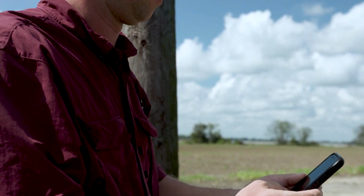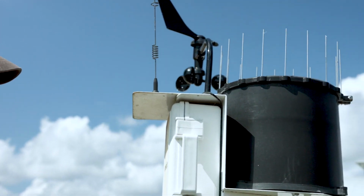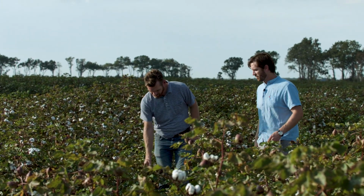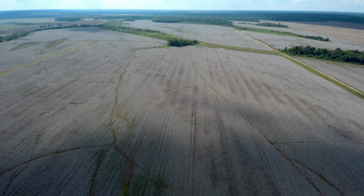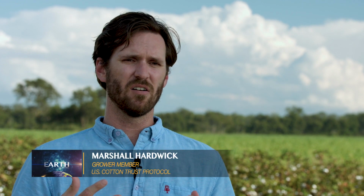That's why today's cotton growers are constantly looking to improve their operations with new technologies and regenerative sustainable agriculture, including brothers Mead and Marshall Hardwick of Tensaw Parish, Louisiana. They're fourth-generation farmers with over 20,000 acres of farmland who want their tradition of cotton farming to continue for generations to come. What we had to do was become more efficient and be more sustainable. And these things that are considered sustainable are things we've been doing for a long time because it's what's kept us in the game. It's helped us make a profit to continue on.